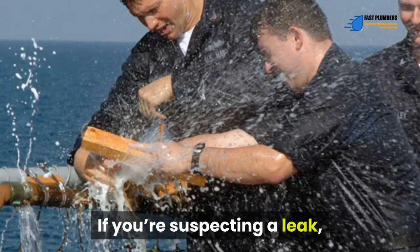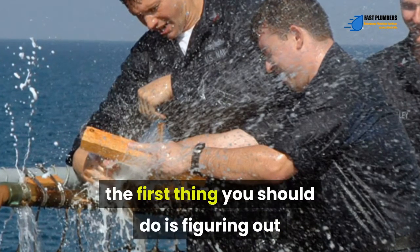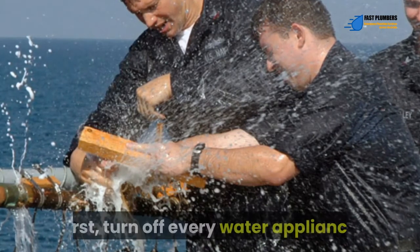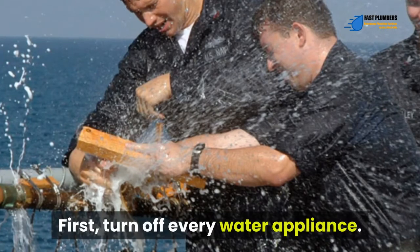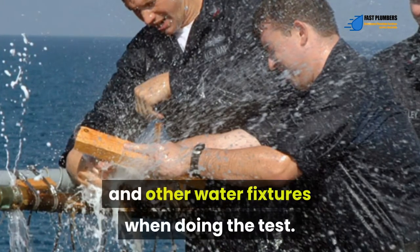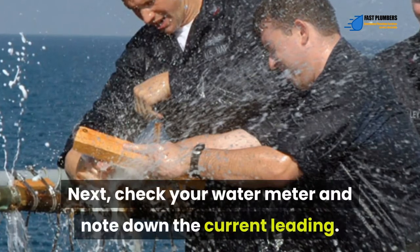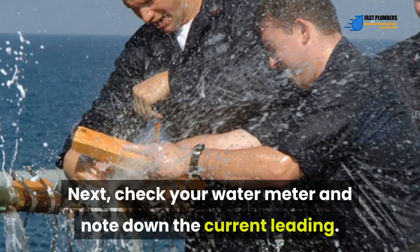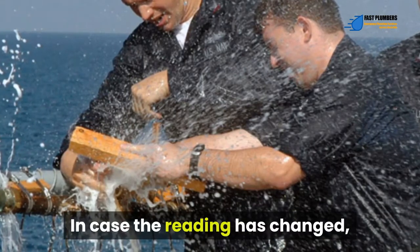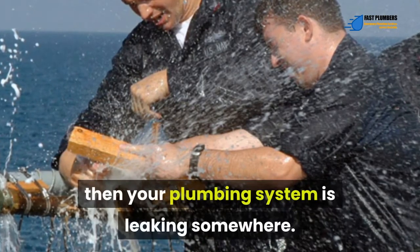If you're suspecting a leak, the first thing you should do is figuring out whether it's located outside or within your home. First, turn off every water appliance. Don't use any toilets, faucets, and other water fixtures when doing the test. Next, check your water meter and note down the current reading. Allow for 30 minutes and check the meter again. In case the reading has changed, then your plumbing system is leaking somewhere.